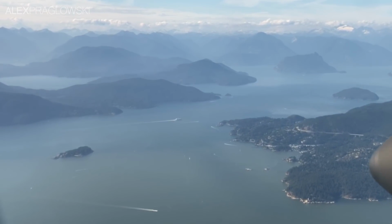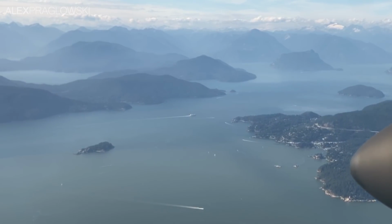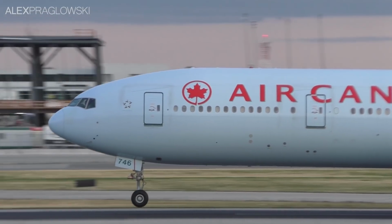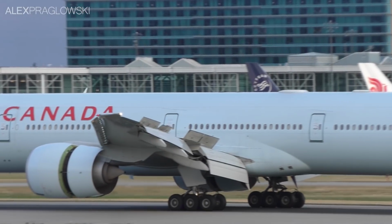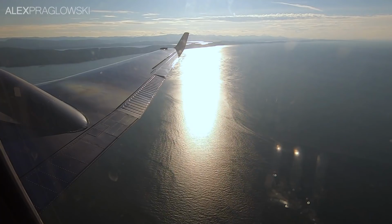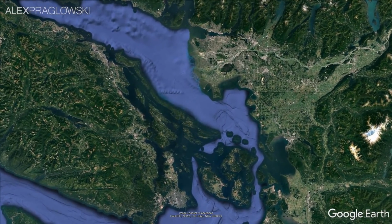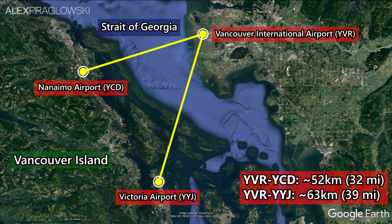British Columbia is Canada's westernmost province, situated on the Pacific coast, and is home to roughly 5 million people. Canada's second busiest airport is also located here, with Air Canada having a large presence at Vancouver International Airport, or YVR. Now, British Columbia is also home to some of the shortest commercial flights in North America, specifically those between Vancouver and Vancouver Island. Vancouver to Victoria, the province's capital, is just a 63-kilometer flight, while Vancouver to Nanaimo further north is even shorter at just over 50 kilometers.